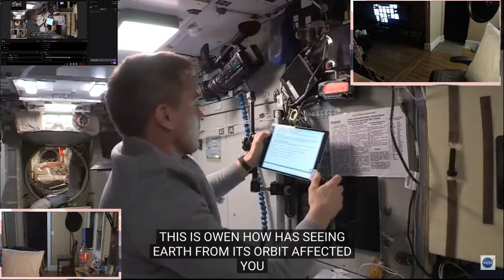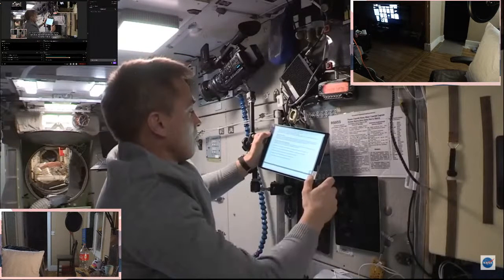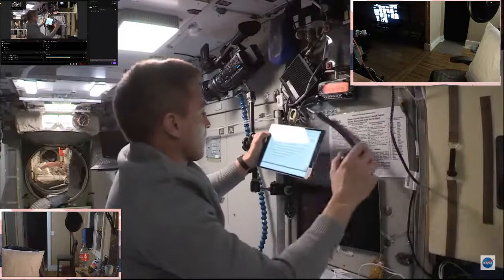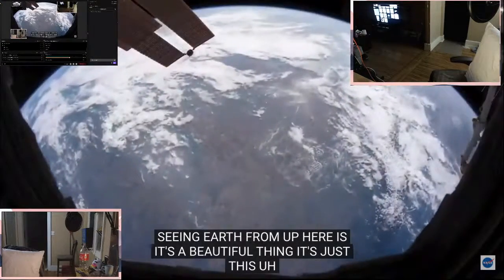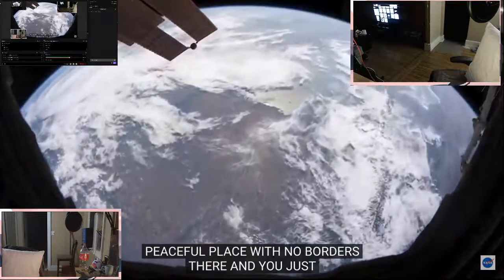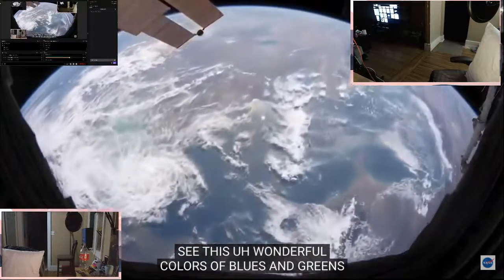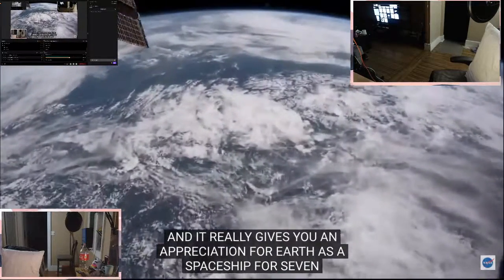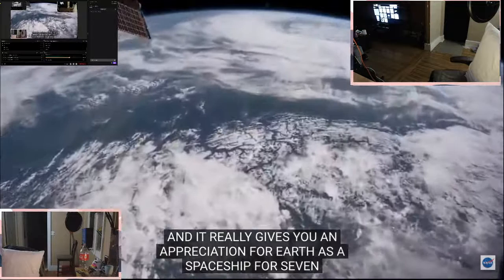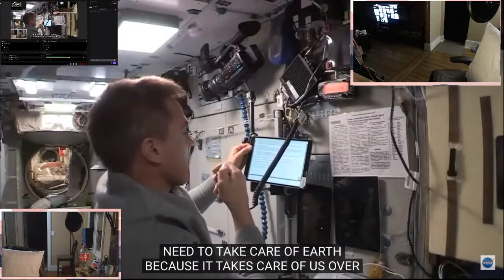How has seeing Earth from its orbit affected you, in your frame of reference when moving around the ISS, or in your perspective of humanity as a whole? Over. Hi, Owen. That's a great question. Seeing Earth from up here, it's a beautiful thing. It's just this peaceful place with no borders there, and you just see these wonderful colors of blues and greens and browns and white clouds and snow-capped mountains. And it really gives you an appreciation for Earth as a spaceship for 7 billion people, just like our spaceship is keeping us alive, and how we need to take care of Earth because it takes care of us.